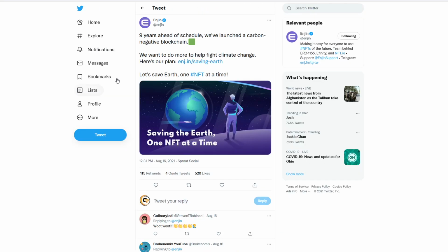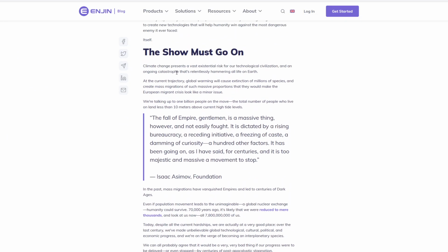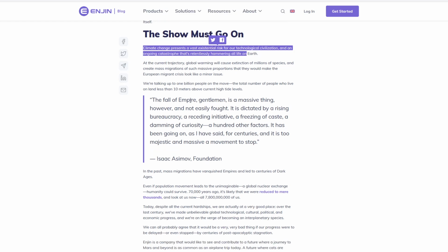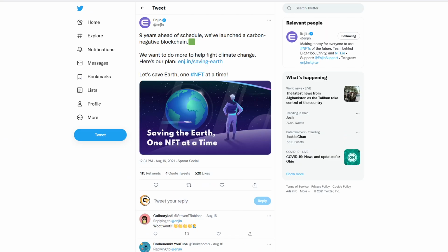I do want to take a look at this Enjin tweet here: 9 years ahead of schedule, we've launched a carbon negative blockchain. We want to do more to help fight climate change. So here's our plan. They have a link here that goes into details on how they want to save Earth one NFT at a time. And they talk about how the show must go on. Climate change presents a vast essential risk for our technological civilization and an ongoing catastrophe that's relentlessly hammering on life on Earth at all times. So they are all about getting to that net zero that we've talked about, and saving that planet one NFT at a time is their main goal here.